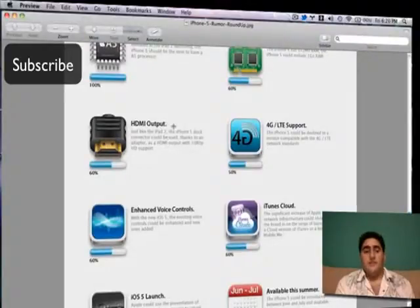60% chance of an HDMI output. I really hope that this comes out. 4G support. There's a 50% chance of that, and there's a good chance that it's either going to come out in this update or they're going to put the technology in the phone, but not activate it through the OS, if you know what I mean.